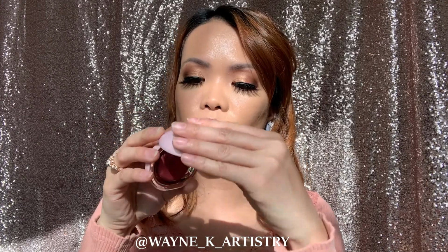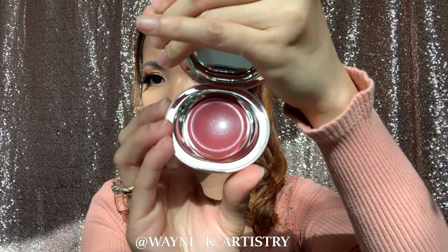So today I am going to do a review on a couple of her new product launches, which are the blush and the lip balm. This is called the Stay Vulnerable Melting Cream Blush, and the shade I got is Nearly Mauve. It looks like that. I like the packaging. It is so nice and compact and it's really pretty.